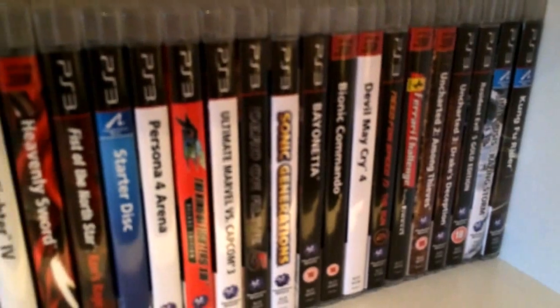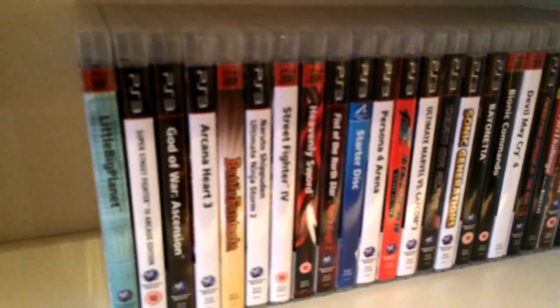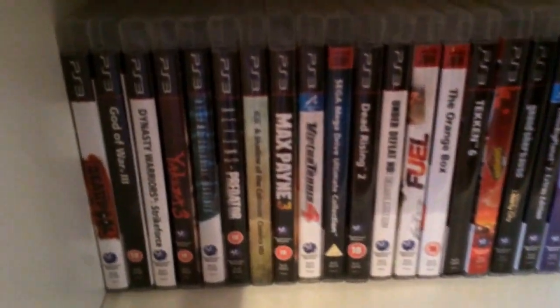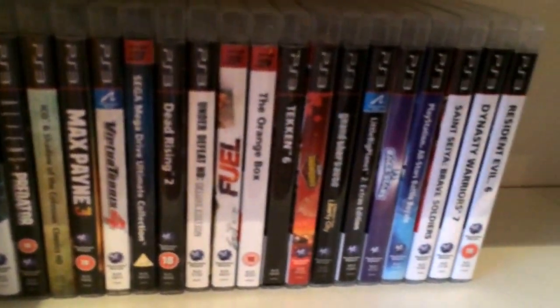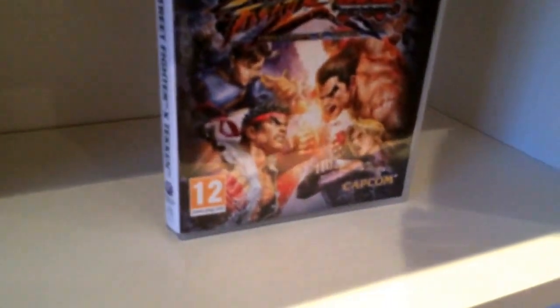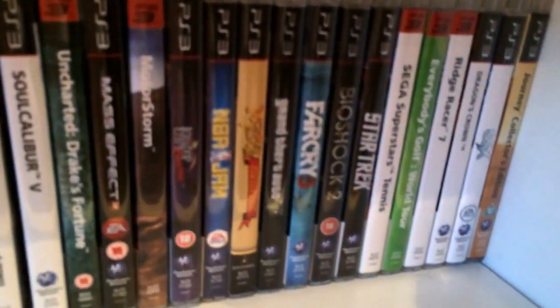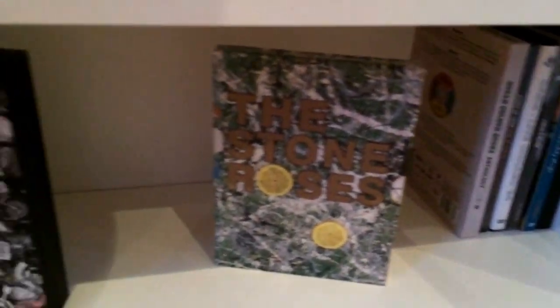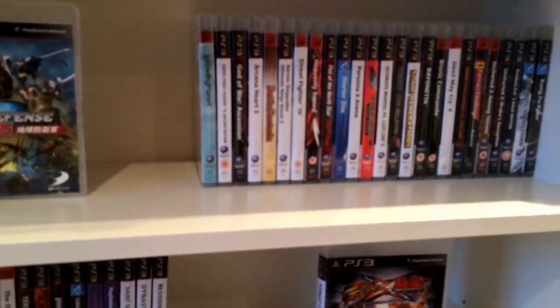There's quite a variety of games. I'm not going to go through them, really. I guess you can always pause if you need to. Little PS4 collection, very small at the moment. At the bottom I've just got some music, DVDs. I've got plenty of space for expansion, as you can see there.